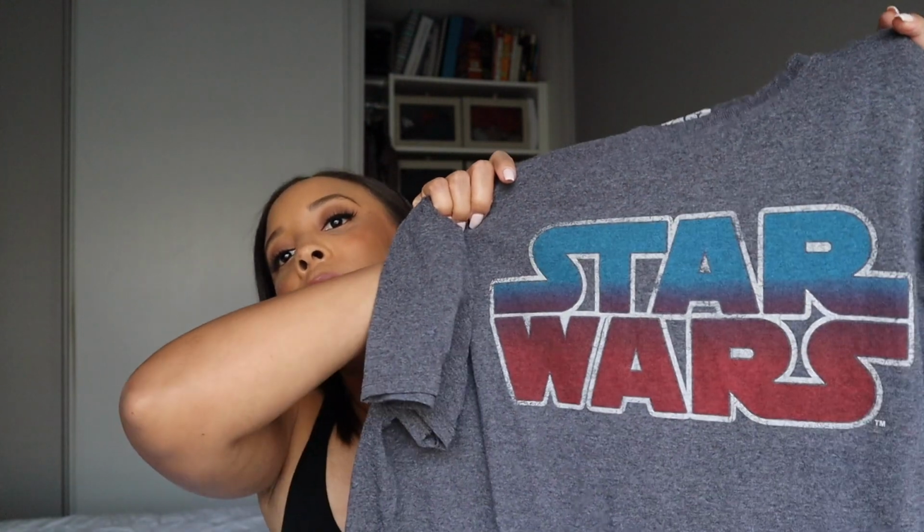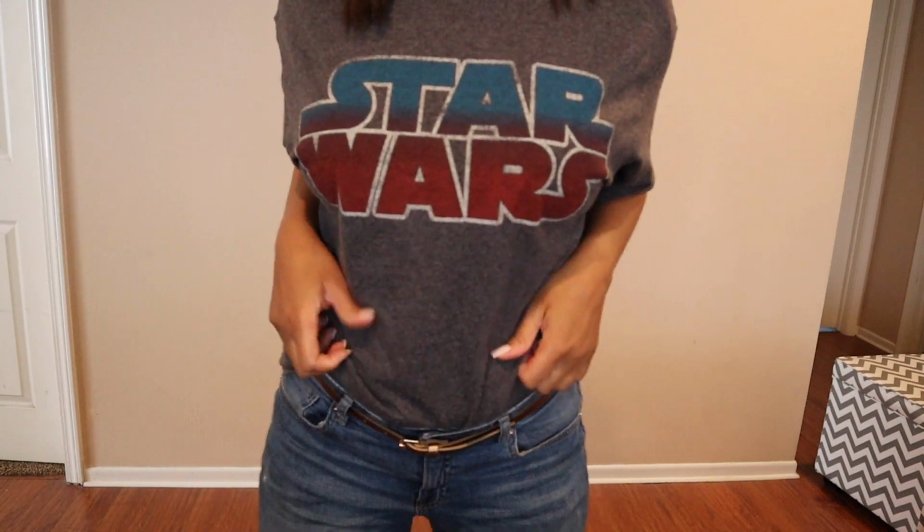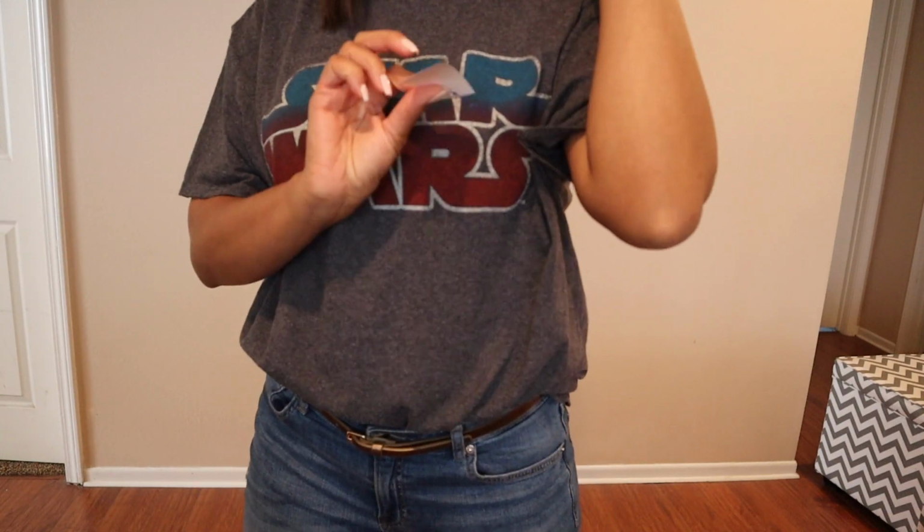So the next item that I picked up from Goodwill was actually this Star Wars t-shirt, which is so cute. I got it in the men's section. I wanted to make sure that I was covering all my bases because I've seen a lot of thrifting videos, and a lot of the girls say that they go into the men's section and they can find cool blazers and different types of jackets and stuff. At this one I couldn't find anything like that, but they had a huge t-shirt selection, and that's why I was able to get this Star Wars one.